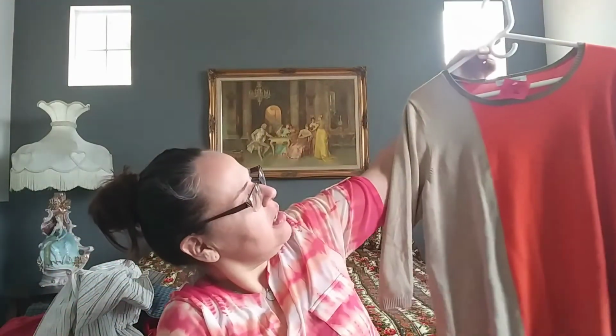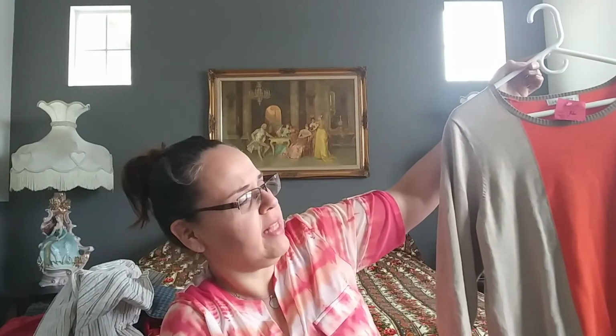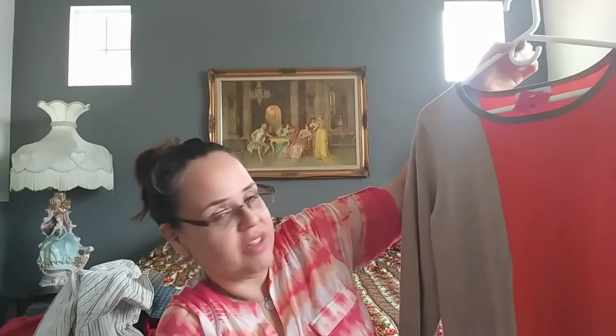This is gonna look darling. I could see myself wearing this with black slacks, a black skirt, even that pretty gray pants I bought too, the Jeffrey Bean slacks I bought a couple of thrift hauls back. This will be really darling. I can't wait to try it out and see how it goes with the spring, because right now it's been kind of warm. And maybe on a cool day I could wear this for springtime. I thought it was darling.